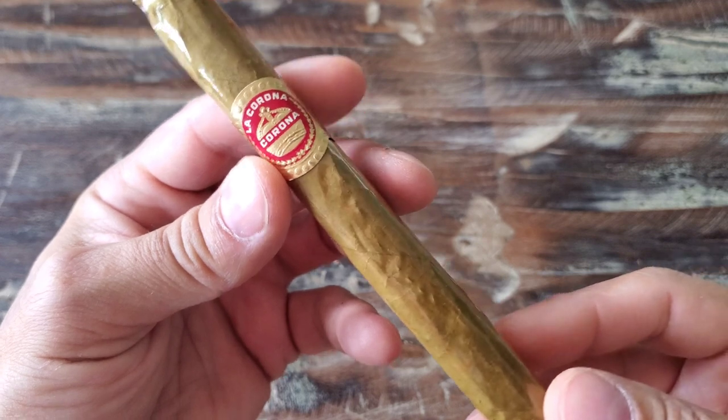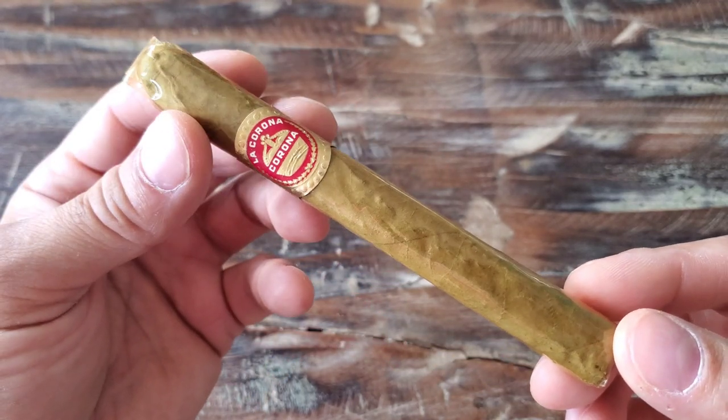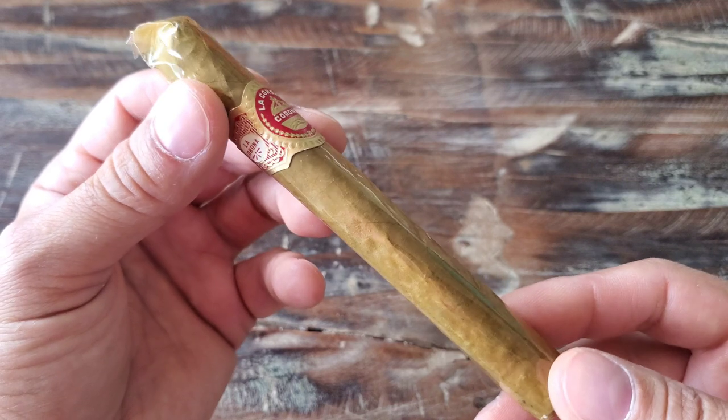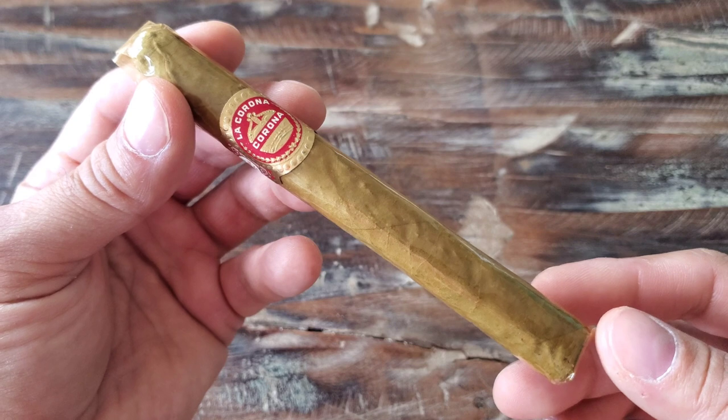And just so you know, we're going to go through the process like we normally do of the light rinsing so that you can witness that. And I know you've seen it before when I've done it with vintage cigars. Well, you'll see it again today.